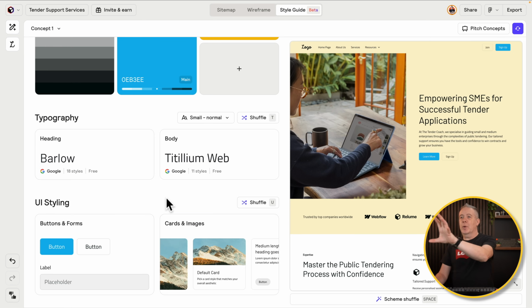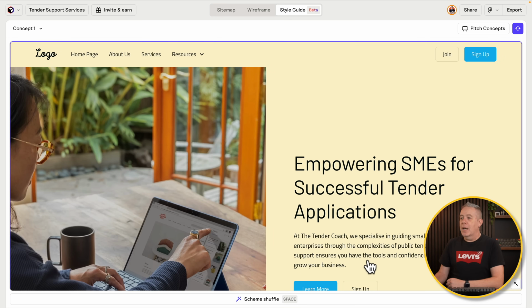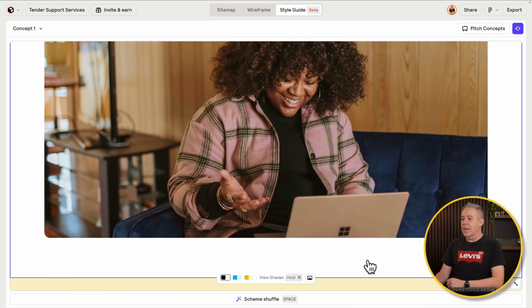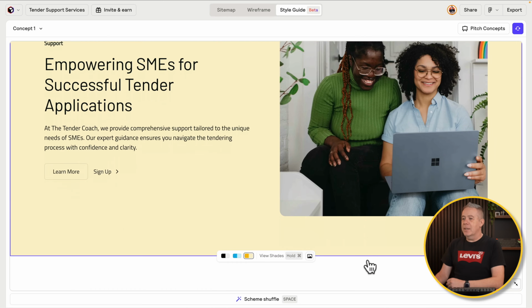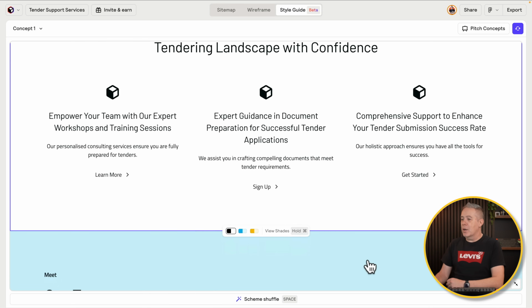So there's the first part. That's your style guide, as it were, that allows you to put your colors and things in. But now let's take a look at the actual mock-up. Let's expand this out by clicking this little expansion. And now you can see we've got a full representation of our overall design with images placed in, the text is in there, and any changes we made to the style guide are all now in place.